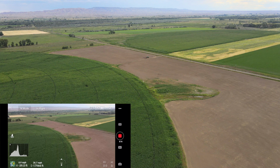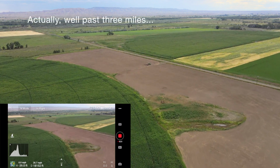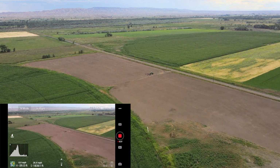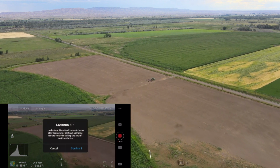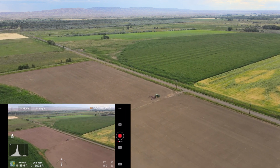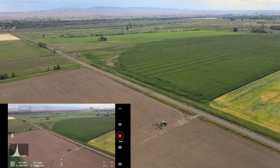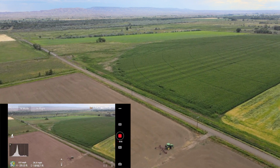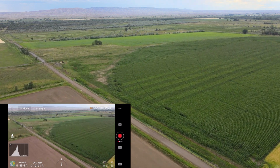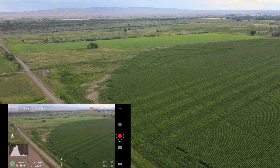All right, we're closing in on 3 miles. Battery level is low. The aircraft will go to the home point in 10 seconds. Okay, so I just canceled that. I'm committed now. But I think as long as I have signal, I'm good. That's my biggest issue right now: do I have the signal to do this? Working on 20,000 feet out.